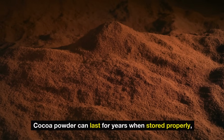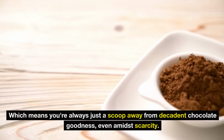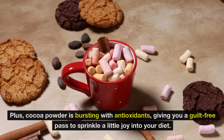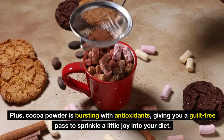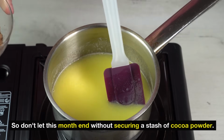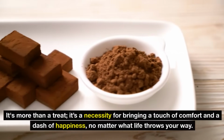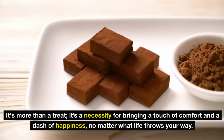Cocoa powder can last for years when stored properly, which means you're always just a scoop away from decadent chocolate goodness, even amidst scarcity. Plus, cocoa powder is bursting with antioxidants, giving you a guilt-free pass to sprinkle a little joy into your diet. So don't let this month end without securing a stash of cocoa powder. It's more than a treat. It's a necessity for bringing a touch of comfort and a dash of happiness no matter what life throws your way.